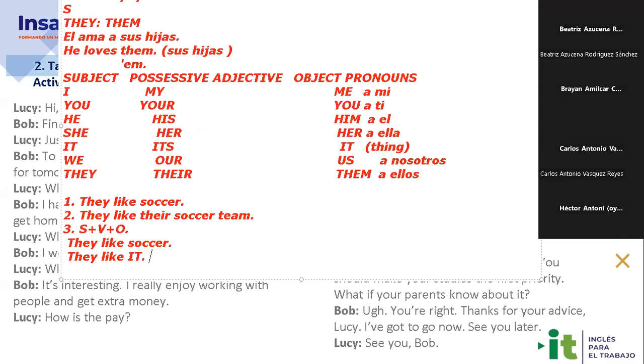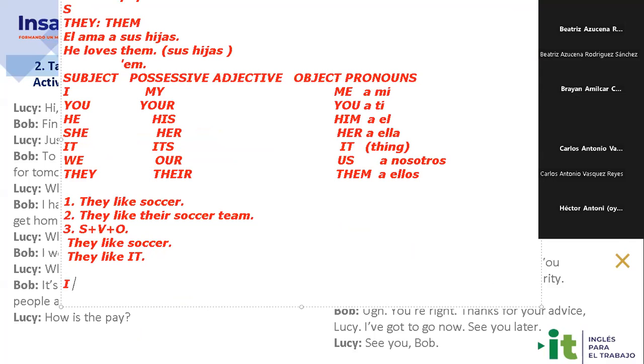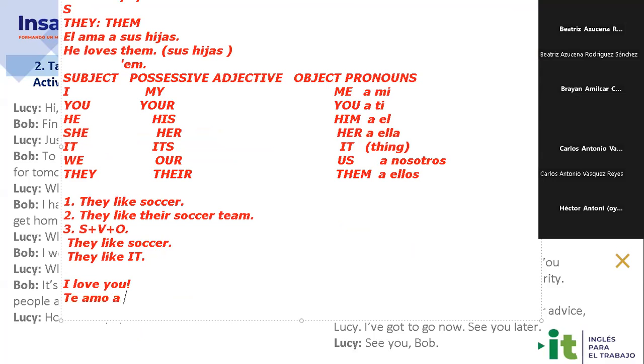Vamos a ver. Otro ejemplo. Miren, es algo tan simple. Dice, I love you. Te amo, ¿a quién? A ti, a usted, a ustedes. Entonces, esos object pronouns se refieren a eso.